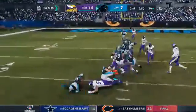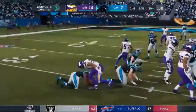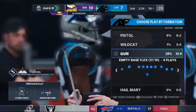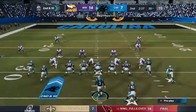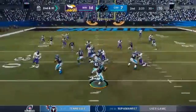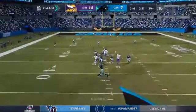Now a handoff here to his running back. And he is met at the line of scrimmage, and he goes down right there. Down by Malik Harrison on the tackle. Officially nothing on that last run. They'll try again 2nd and 10. 30-yard line. Block off of play action.